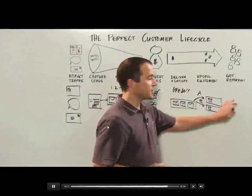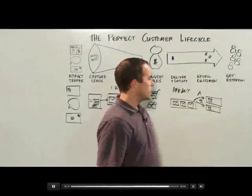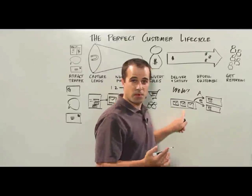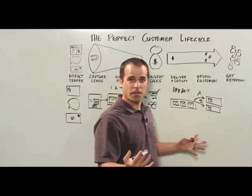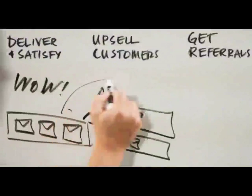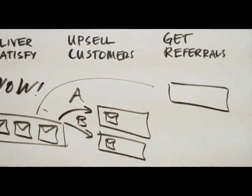And then finally, we're going to be intentional about getting referrals. We're going to ask our customers for referrals. And one of the ways to do that is, for example, in this email, we might ask the customer whether we did a good job. Did we serve you well? And if we did, that might be a great time to trigger a referral request. And you just ask the person for the referral.